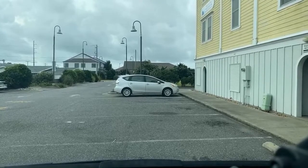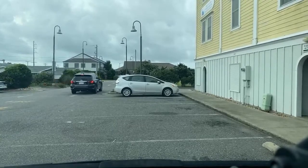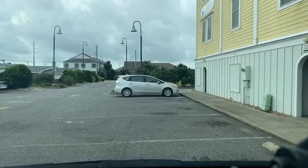They should only sell 4-wheel drives to people in the country areas. Well, they do, but most of the South here in the United States is a country area. That's true. That's very true.